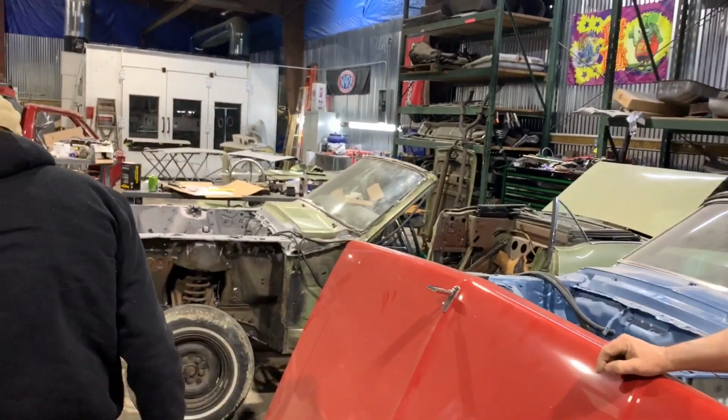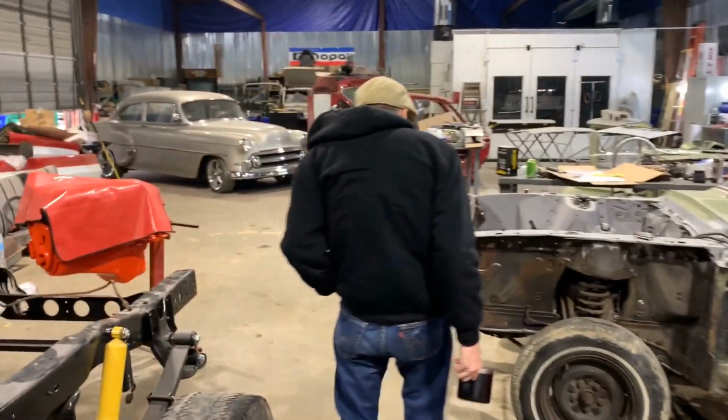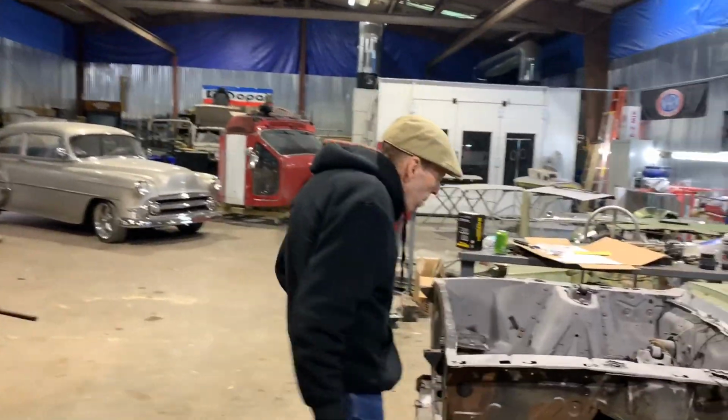Mike's Mustang's in the booth. And you probably know, so I'm going to be repetitive.